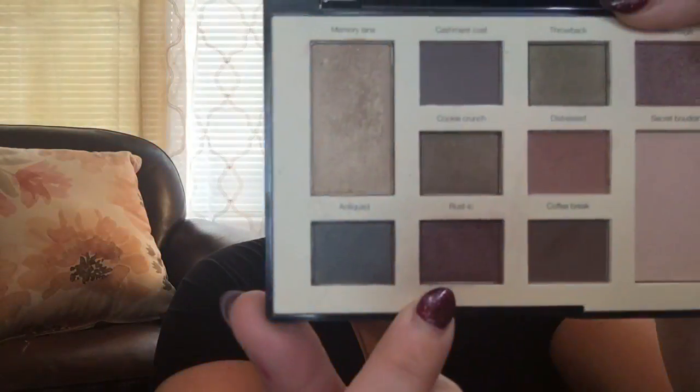So if I take this color right here, Rustic, and I pick it up with my finger and then put this right here, it comes off as more of a watered down brown than the true rust brown metallic that it is in the pan. And that seems pretty true of a lot of the colors in here. By any means, it's not a horrible palette, but of all the palettes I have to work with, I almost never reach for this.